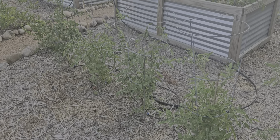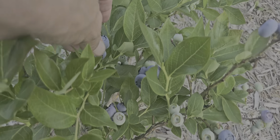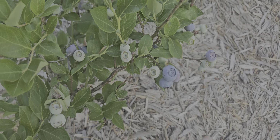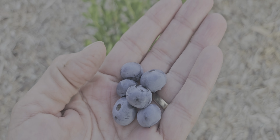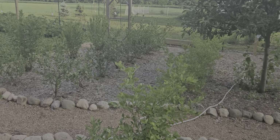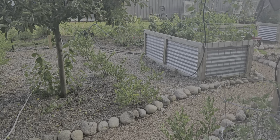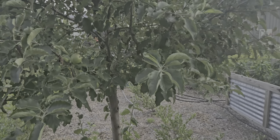All of this is on irrigation too. And blueberry season has kicked off. So we will be out here every day picking blueberries. These are all blueberries. And they go across. I've got 3 rows right there, 3 rows right here. And on the other side of the garden, oh wait, there's more there. Other side of the garden, I got more.